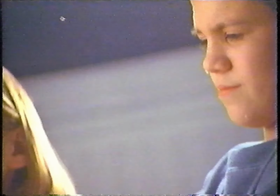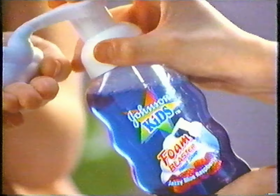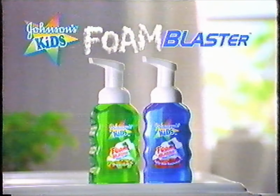You kids watching with that foam blaster again? No. Johnson's Kids Foam Blaster magically changes from liquid to foam. So what are you doing? Shaving. Johnson's Kids Foam Blaster.